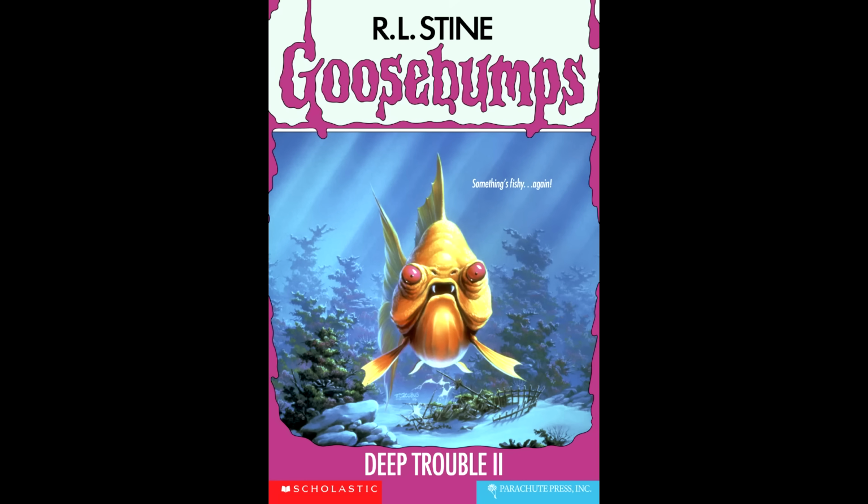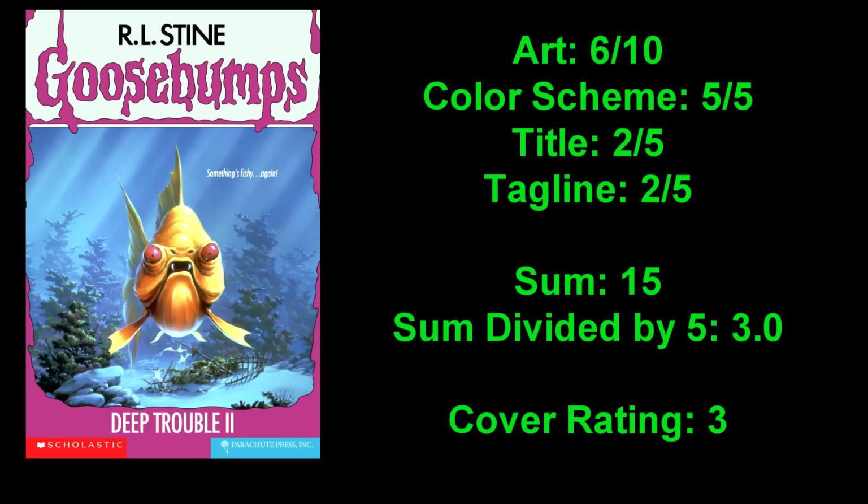From one good sequel to another, here's Deep Trouble 2. And by the way, I think I should point out, from this book onwards, these are certified classics. Although the artwork for this one could use a little more pizzazz. I like the fish, and the shipwreck on the bottom is cool, but it just needs something else in the background. The tagline is lacking too. If they would have taken out that again, it probably would have been a little better.